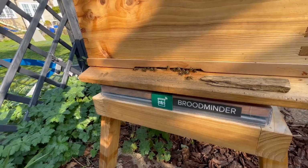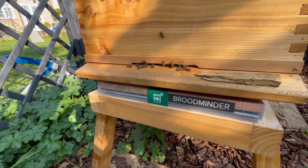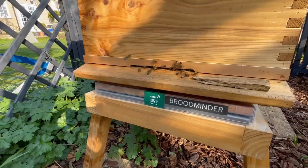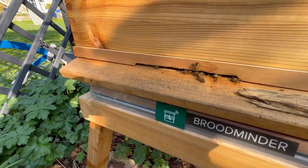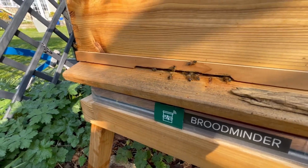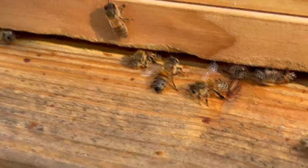As you can see underneath there, I've been monitoring the hives throughout winter with the Broodminder scales. If you want to know more about that, please do go have a look, and I will put a link at the end to the videos about Broodminder. If I zoom in a bit more, you will see that the bees are coming in with some pollen. It's really nice and busy. You can see how beautiful those ladies are.